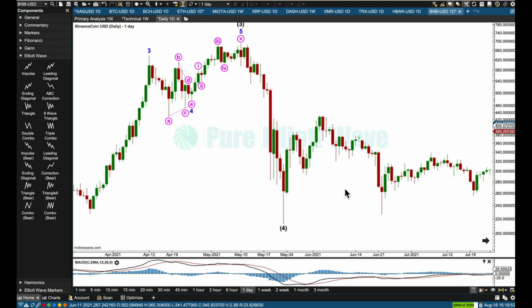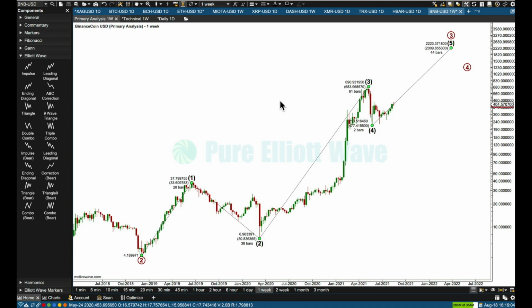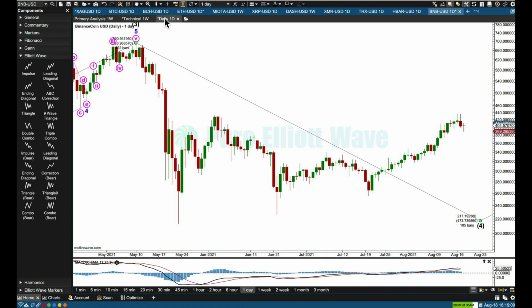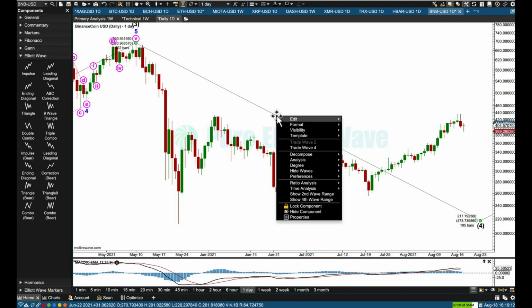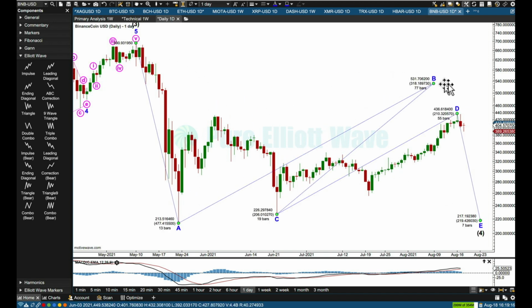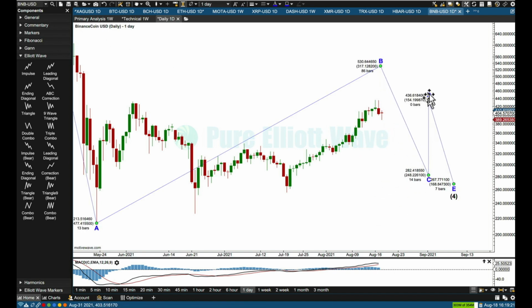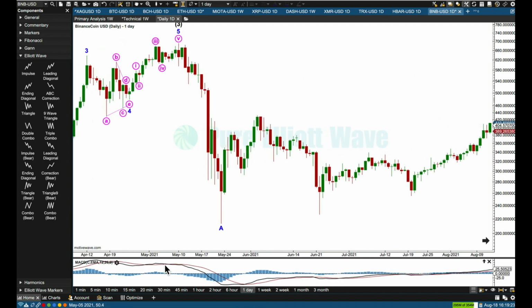So the question now is, is 4 over? Well, I don't think so. What about proportion? 2 lasted 38 weeks. 4, if it's over here, only lasted 2 weeks. No, that proportion's horrible. Okay, so I'm going to put a triangle with B, C, D and E to complete, because it kind of looks like that, and be totally open and flexible to having to relabel that.